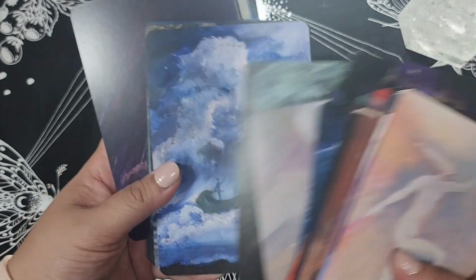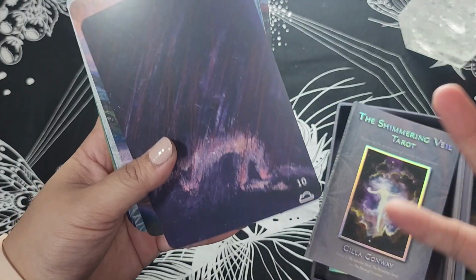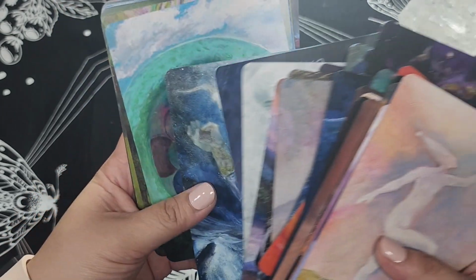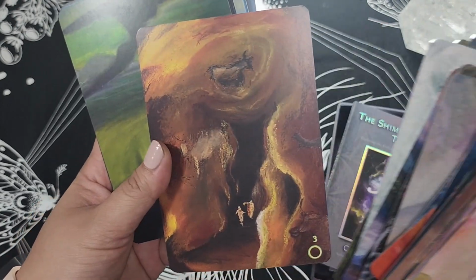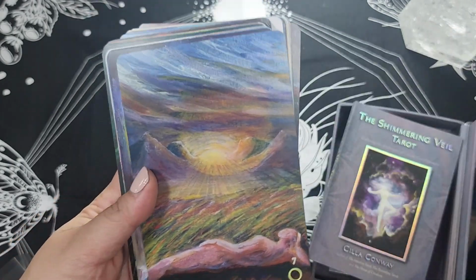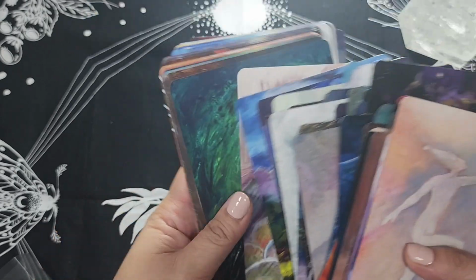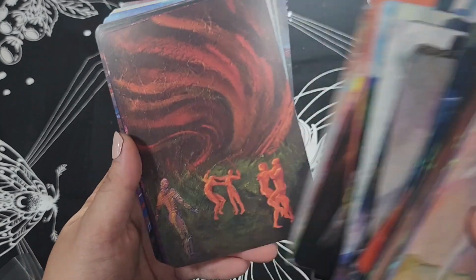But there is a very different energy coming off of these cards, and it's not RWS based, or at least you don't really see the typical RWS symbolism here. But really stunning cards. So I think the majority of the reasons why I don't use some of the decks is because it's just hard for me to use because of the size usually, and because I don't have a good reference to use them.